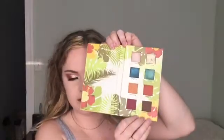Okay, so I really like this eyeshadow palette. I really think these shades are gorgeous and they're very pigmented, very opaque. I had a pretty easy time blending them out. The shimmer shades though, you guys, I can't. Here's what they look like. Alright, you guys, I definitely love the eyeshadow palette.